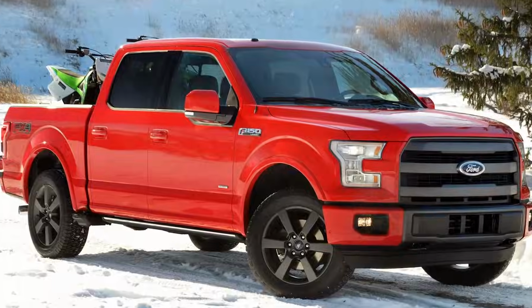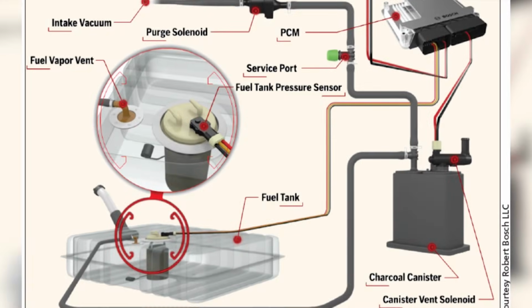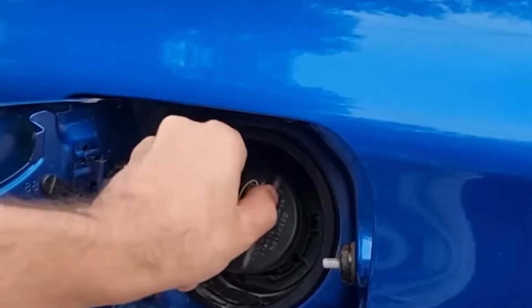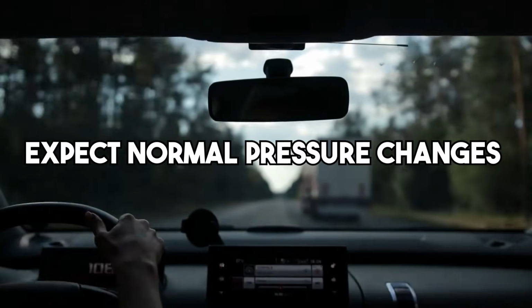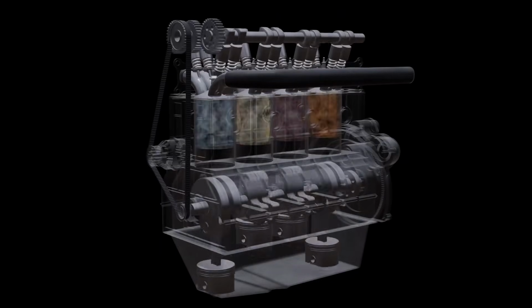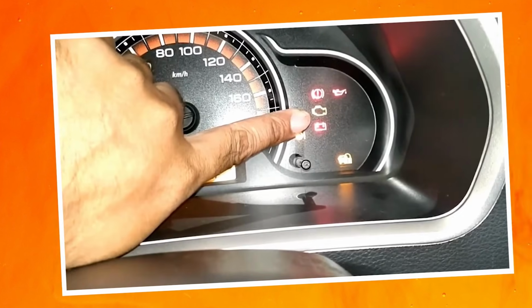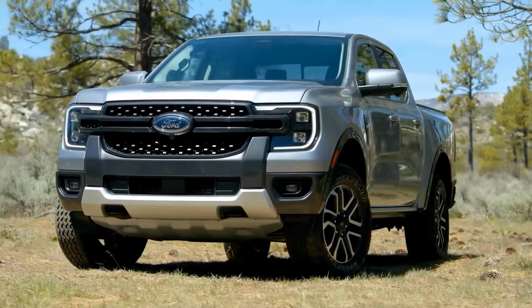Modern Fords like the F-150, Explorer, Edge, or Mustang use a sealed system to monitor fuel vapors. When you open the fuel cap with the engine running, the sensors and valves in that system expect normal pressure changes while driving. Instead, they see an abnormal pressure drop and think it's a leak. All of a sudden, you see the check engine light. Many Ford owners experience this more than one might think.